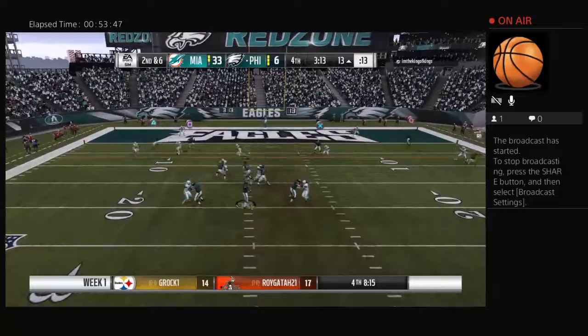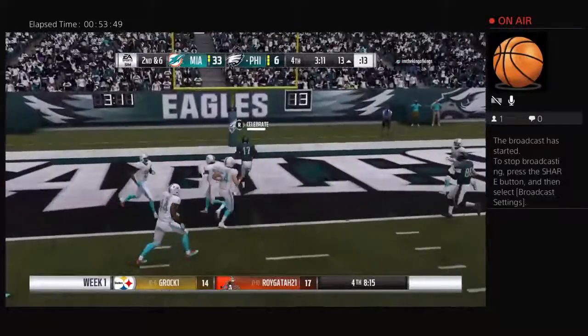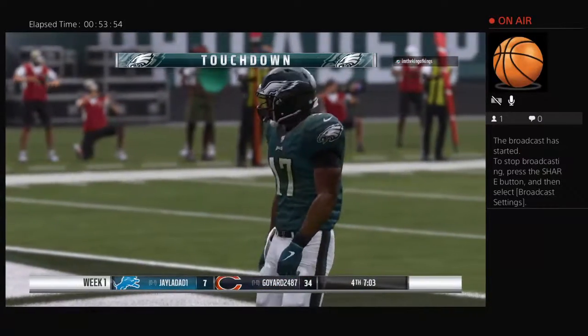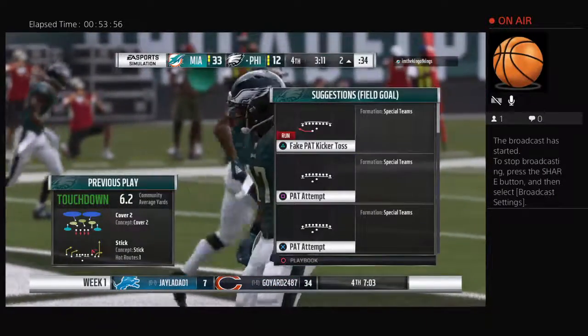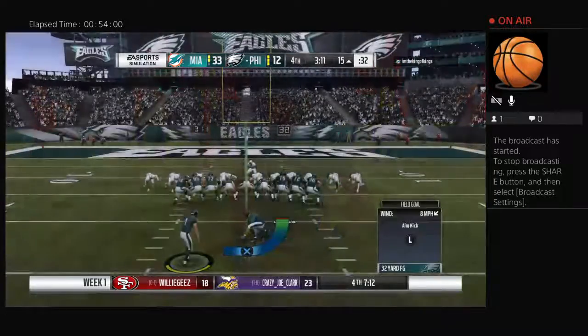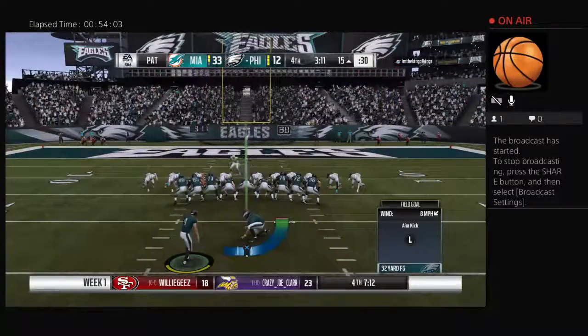On 2nd down, here's Wentz. And it's caught. And he is into the end zone. Touchdown, Philadelphia. Alshon Jeffrey from 13 yards out. And the Eagles get a score closer.